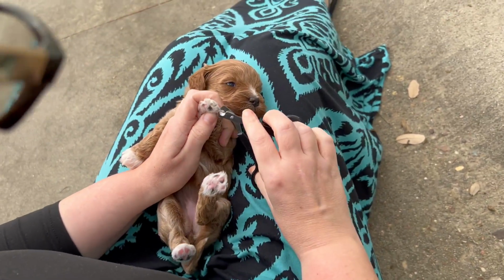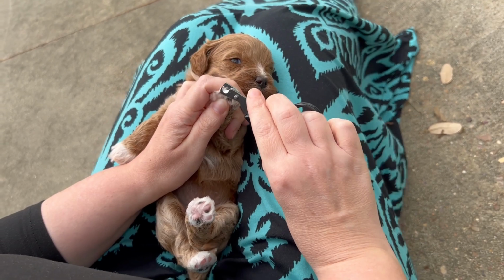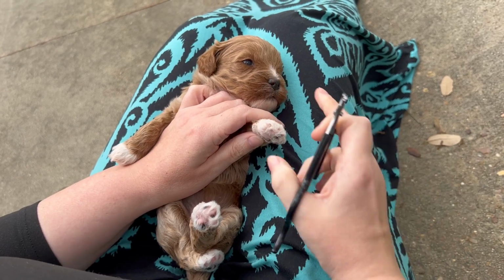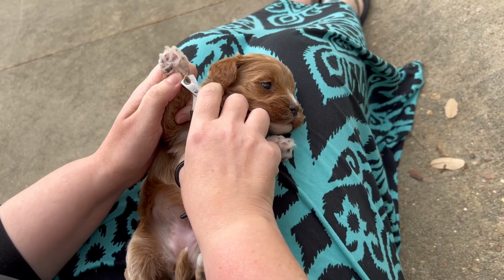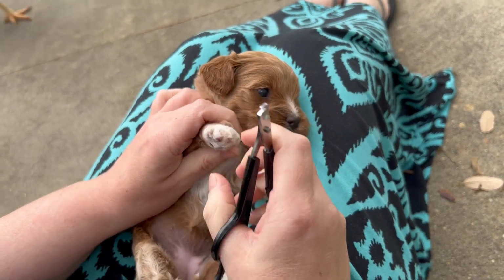She is our most floppy puppy so far, meaning that she'll just kind of fall asleep in any position. She's just sort of easygoing and laid back so far, but they're just starting to walk, so we'll start to see a lot more about their little temperaments this week. And she has straighter coat and just a really pretty little girl. So we're gonna trim some nails.